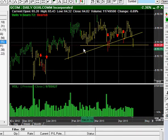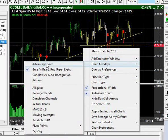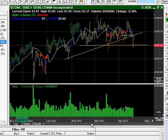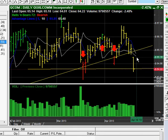now, let's see what the advantage lines are doing on Qualcomm here. They've probably already crossed over. No, they're just getting ready to cross over. They haven't crossed over yet. Let's zoom in a little bit on that. Of course, I should practice before I do these videos, but I just do them off the fly. But no, the advantage lines haven't crossed over yet. And the bulls and bears hasn't put in a red bar. It did put in a red bar here.